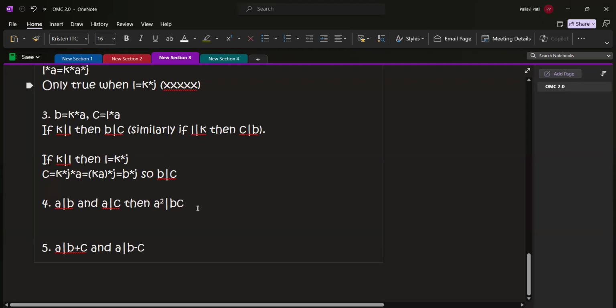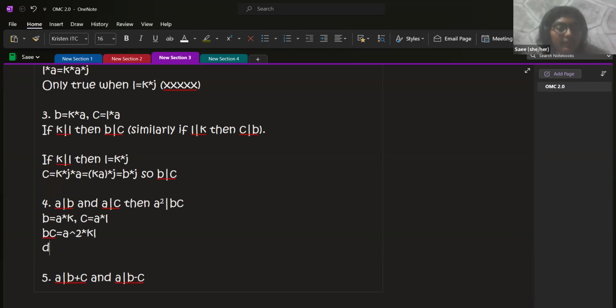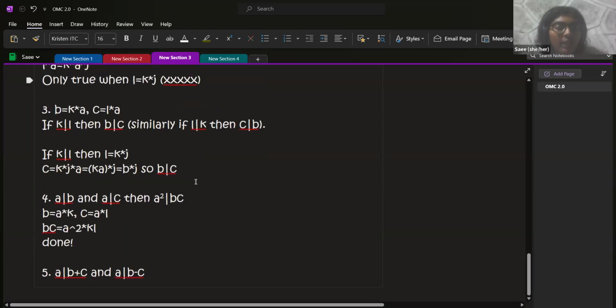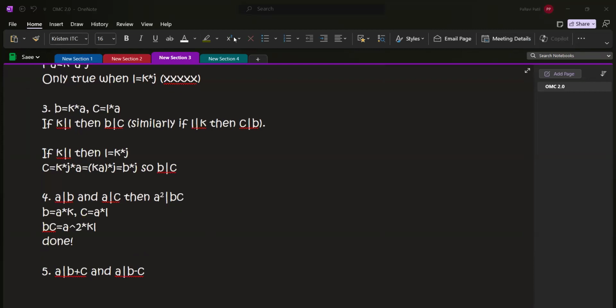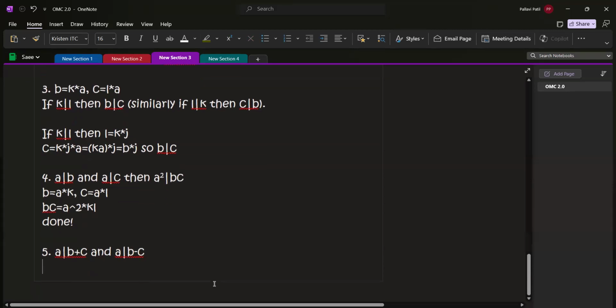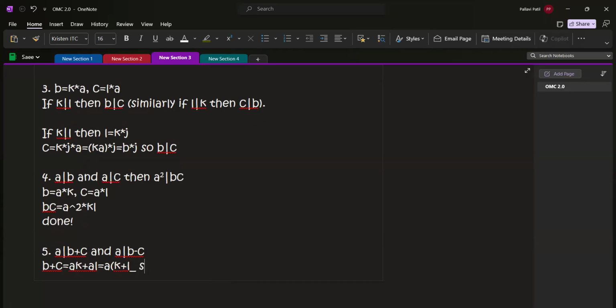How do we prove this? How do we prove number 4? For the fourth one, we can again let B is equal to AK and C is equal to AL, and then multiplying that we get BC is equal to A square KL. Exactly. Awesome. And what about for 5? Just B plus C is AK plus AL and just take out A common, so it's A times K plus L. Exactly. And similarly for subtraction.